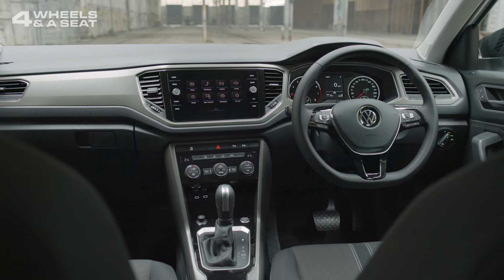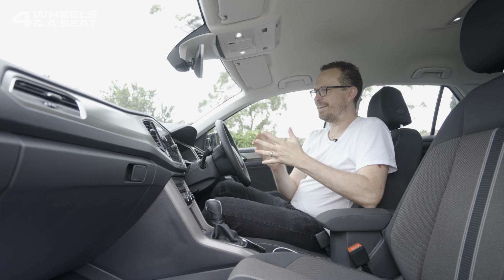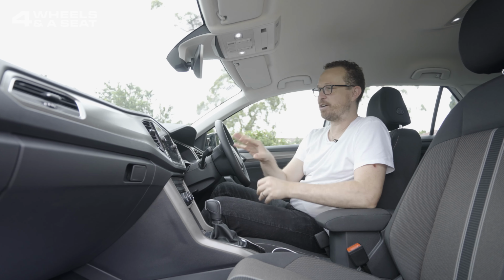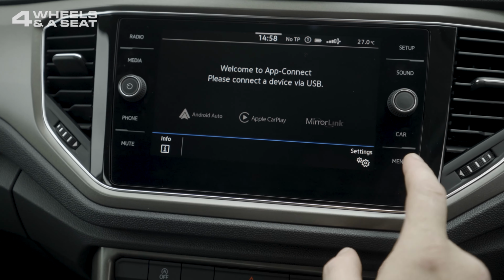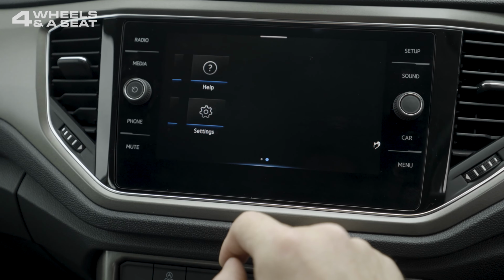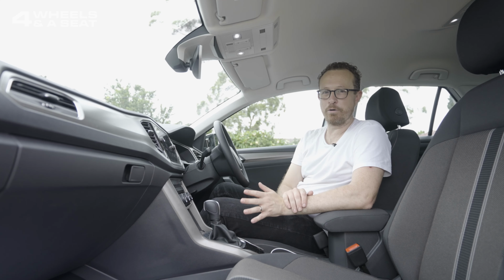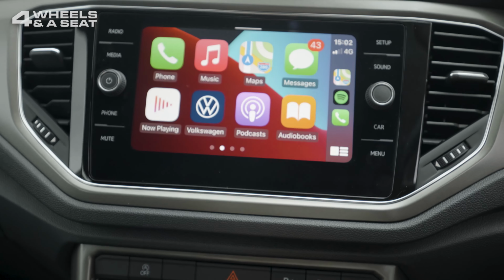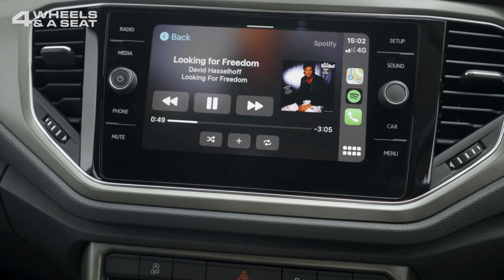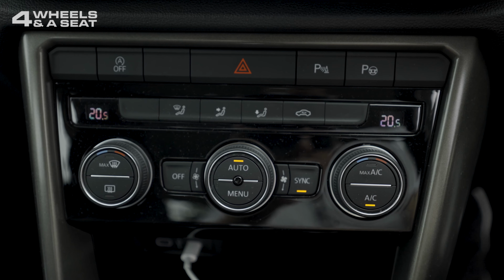The dash design resembles the outgoing Golf 7.5 a little bit, which looks really good, but it is just a little bit dated. The center console screen is nice and big, it has sharp graphics and has all the functionality you'd expect, but it is missing a couple of key features like sat-nav, and there's also no digital radio either. But it does have Apple CarPlay and Android Auto, so that kind of makes up for those anyway. There's dual zone climate control, which is actually a nice surprise in a car in this entry-level spec.